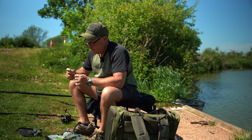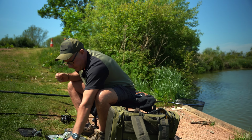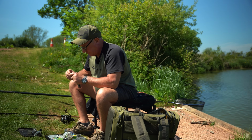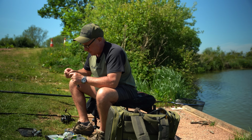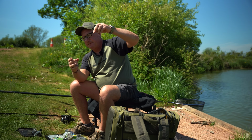Just pull that through with the baiting needle and the rubber that goes over the clip. Dropping the hook link on and then pushing it up tight. And there is our rig.